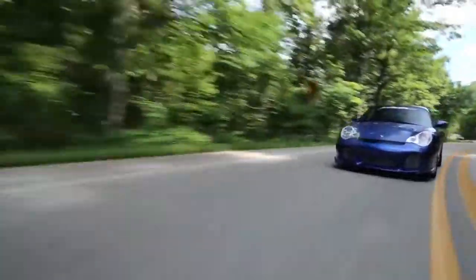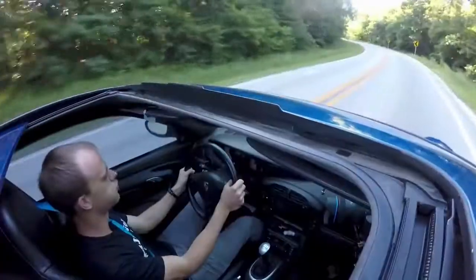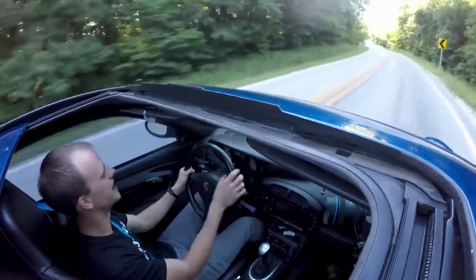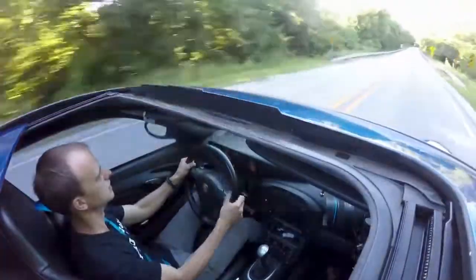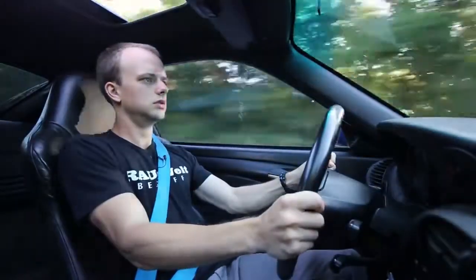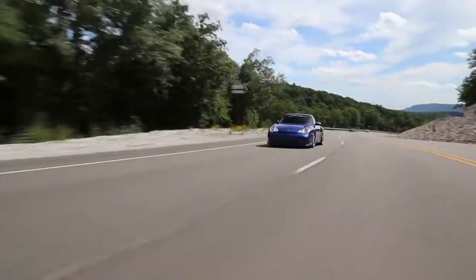Trail brake into the corner, dig in the nose. Holy shit. He told me if you left it at 900 plus wheel horsepower that I would wrap it around a tree. Yeah, I totally believe him. I would have, honestly. Thank you, Todd.